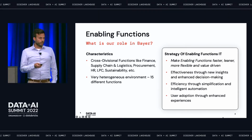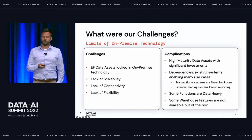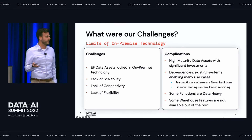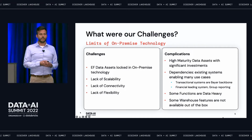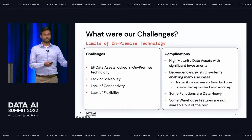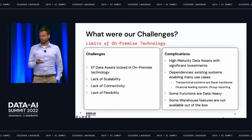Sorry. So when you look at our existing data and system landscape, what was the challenge before we started the build of our cloud data platform? Not a surprise, our enabling functions data assets were locked in on-premise technology, right? I think I don't need to explain the first point, that this means a lack of scalability. Just imagine in our case a group of decision scientists trying to do machine learning directly on the business warehouse, right? The admins of the business warehouse will have sweat on their faces. Therefore, I think this point is quite obvious.